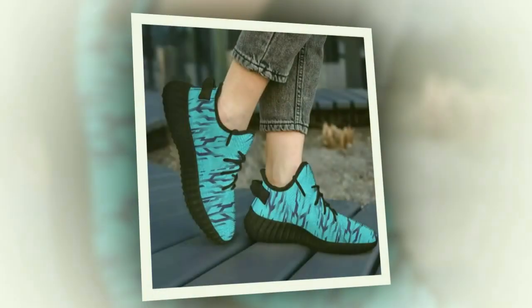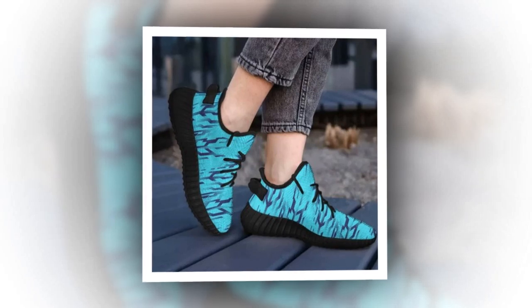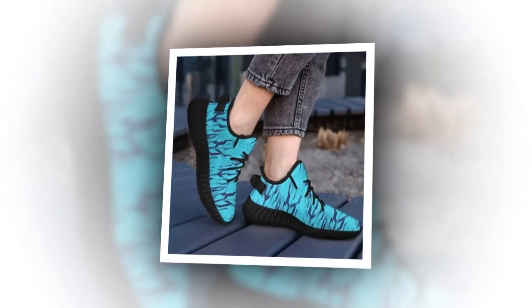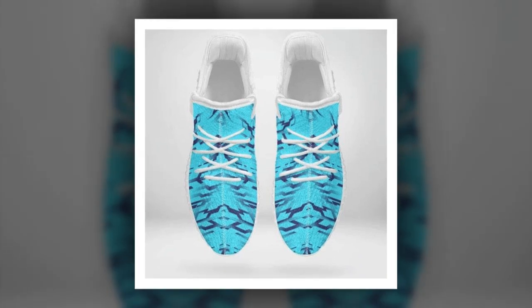These sneakers give off an instant sporty vibe, but they're also stylish enough to wear just about anywhere. From running errands to hanging out with friends, they're a perfect fit for any occasion. Plus, the unique wave design adds a trendy touch that sets them apart from other sneakers on the market.